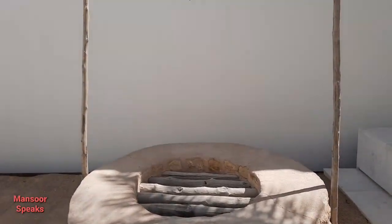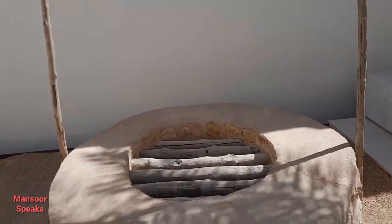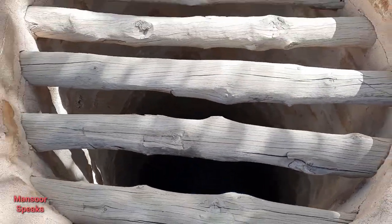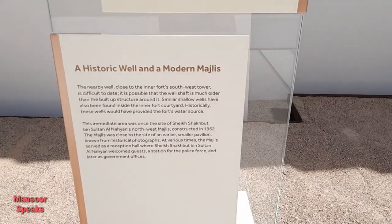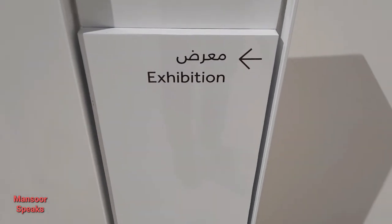A very old well here. Yes, very old. Wow, look at this. MashaAllah. It's too deep. A historic well and modern majlis. Wow. Now this is the exhibition area. Now I'm going to enter here.